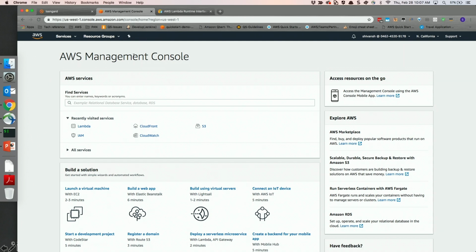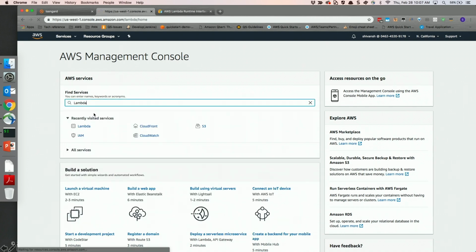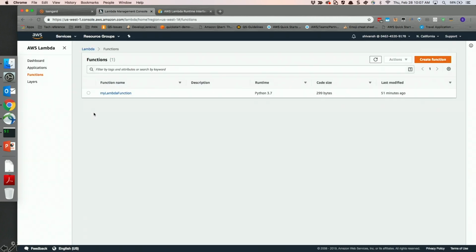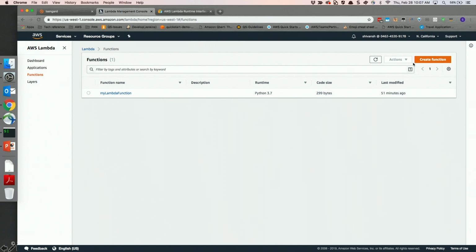So here, I'm on the AWS Management Console. And the way you create and navigate through the AWS console to create a Lambda function, you basically search for AWS Lambda. And you are directly moved into the Lambda console. So make sure you select the appropriate AWS region. Right now, I'm in US West 2, and I'm going to keep that and click on Create function.